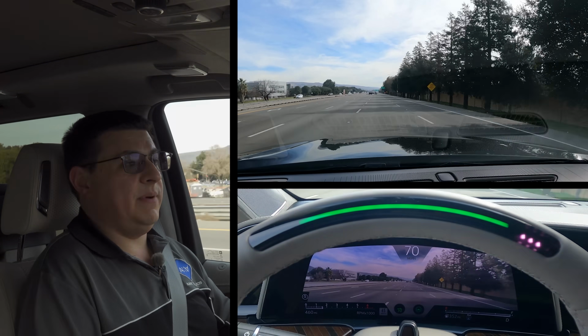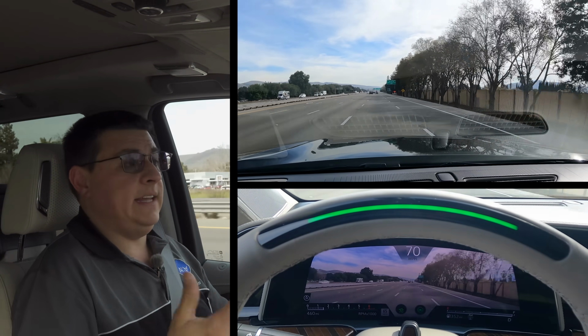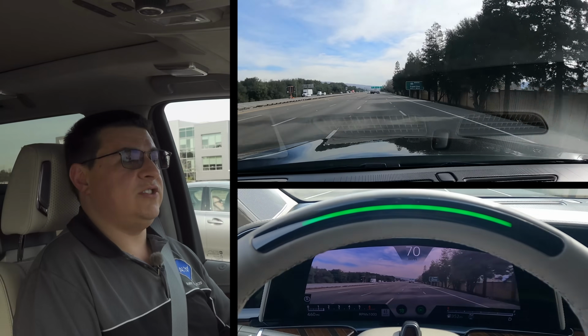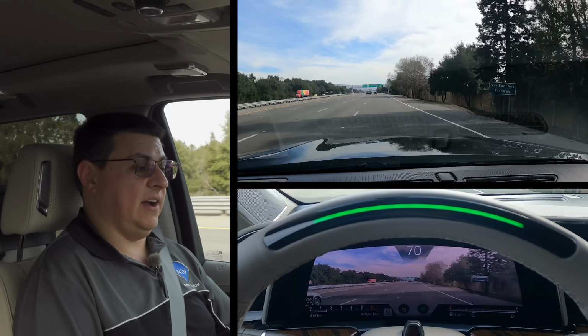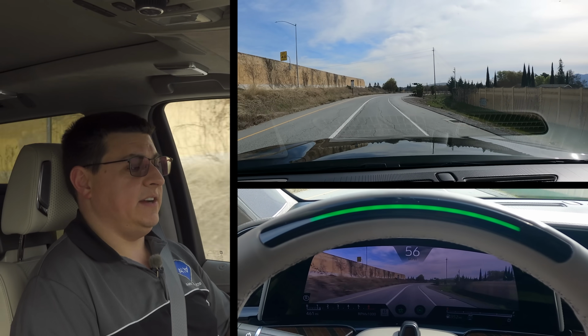And it does a really good job of recognizing the repainted lines in that situation and staying in the middle of the lane. If, however, it's more of an ongoing situation and there are some documented lane changes and the LiDAR maps are not complete of the area, then the system will tell you that you need to take over.